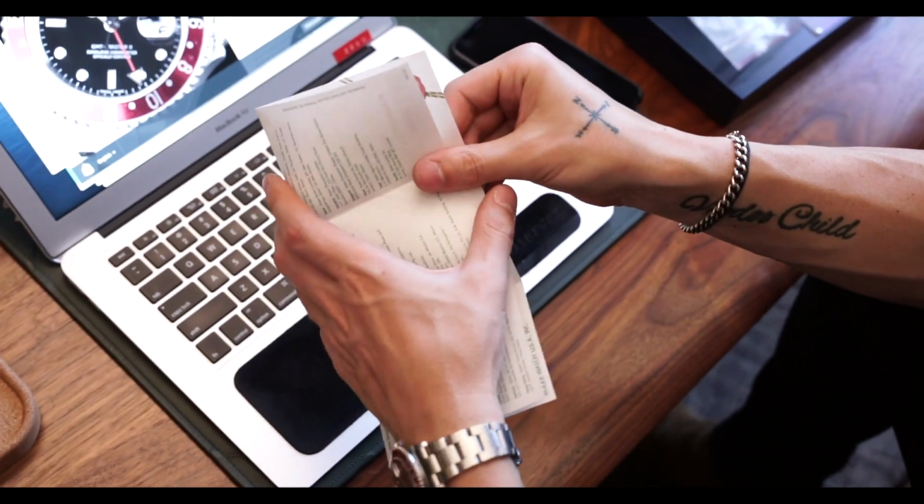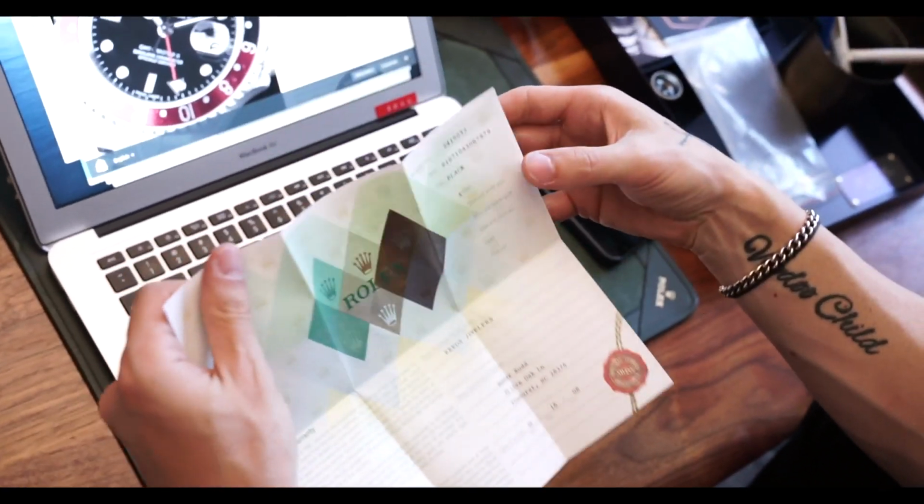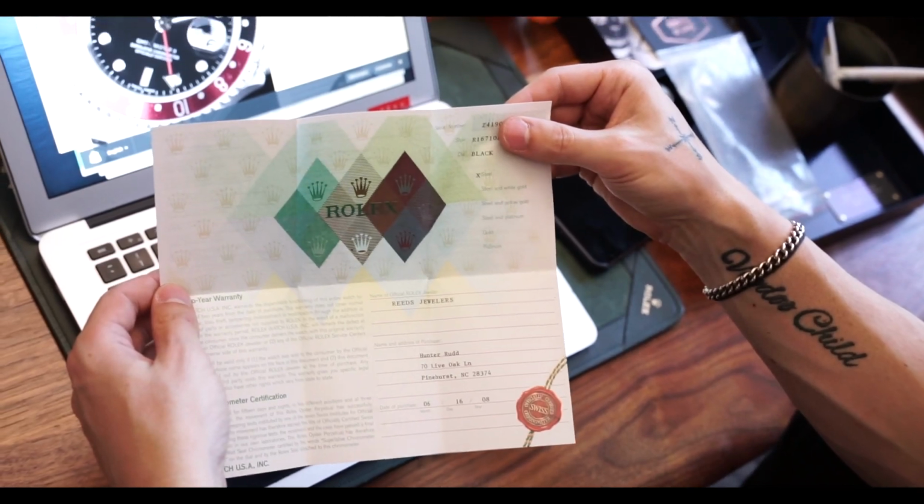So we've got the original Rolex paperwork from 2008, which is really interesting because the watch is a 2007, but it was purchased in 2008. What we're finding in some cases with vintage watches is that the authorized dealer, in this case Reed's out of North Carolina, probably had the watch in their inventory for about a year. Most authorized dealers, at least back in this time frame, would be sent a grouping of watches that makes up their inventory, and then they would slowly sell those watches throughout the year before there was a stainless steel shortage and all that kind of stuff through Rolex.